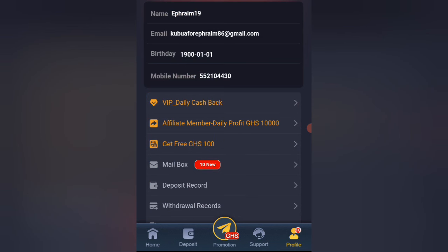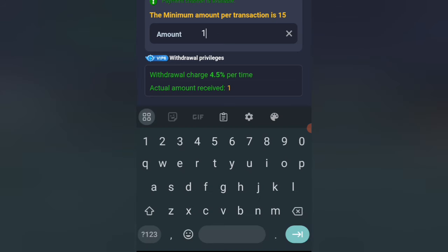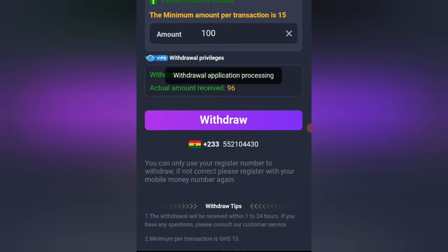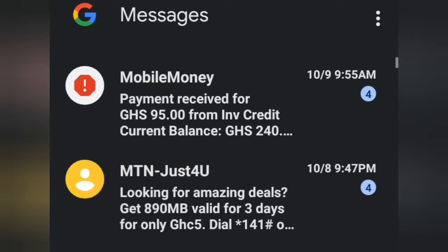So check this out. You can see. Now let's click on it. Now let's click on withdraw. If you withdraw, the fee is 4.5 per withdrawal. So I'm going to withdraw 100 Ghana Cedi. Just wait and see. Confirmed. 96 Ghana Cedi has been sent to my Momo account. Check it out.